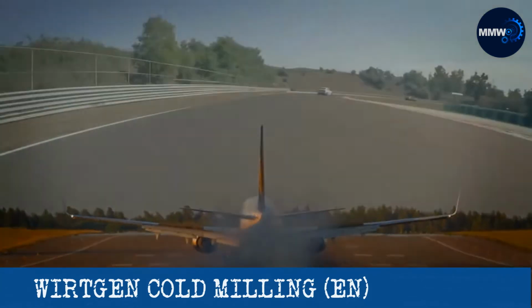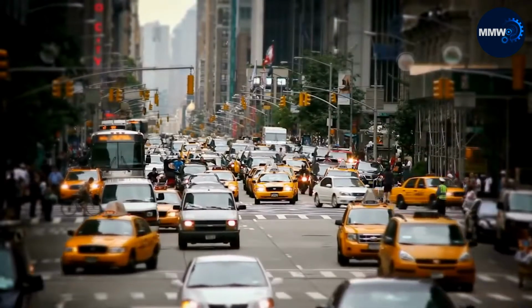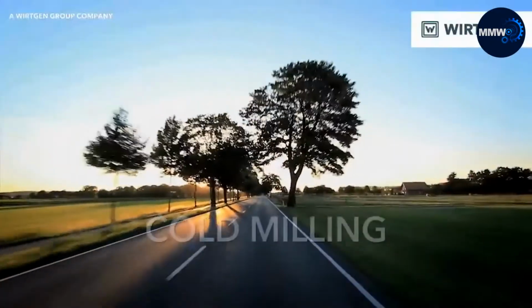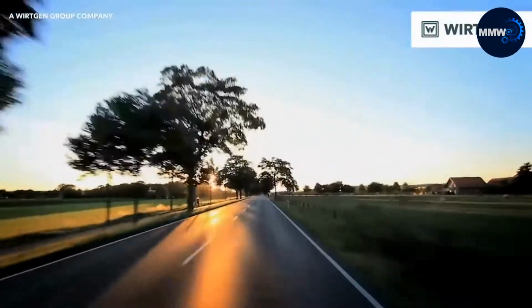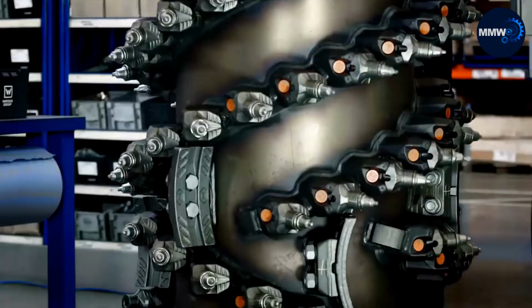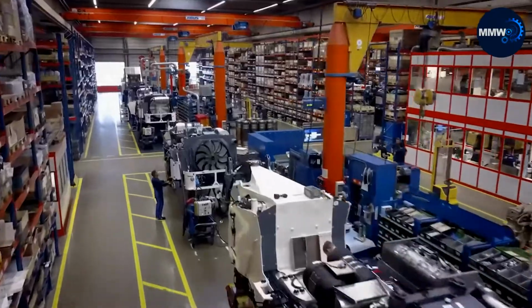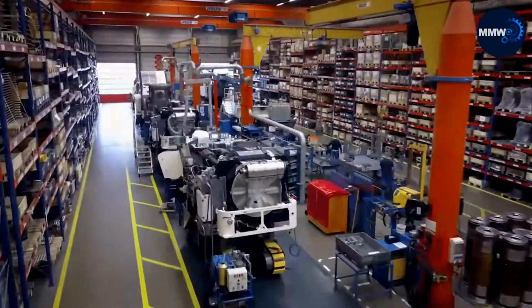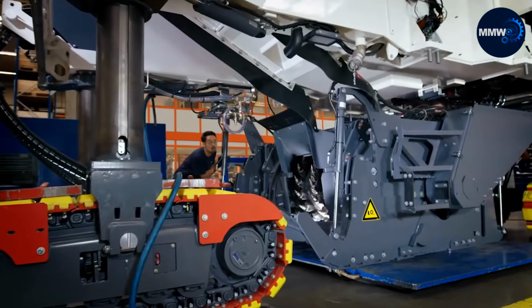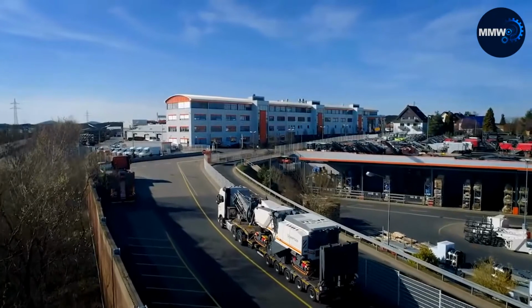Efficient transportation infrastructures require a solid foundation. We pave the way for mobility worldwide. State-of-the-art manufacturing and experienced, qualified employees guarantee our unfaltering adherence to the highest quality standards. Precision in manufacturing, precision in application.